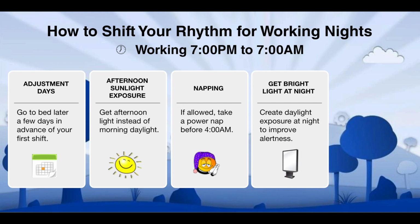This actually tricks the brain into believing it's getting sunlight exposure or daylight exposure. And as you know, we are very much regulated by light. Bright light boxes are the equivalent of what we would experience on a cloudy day.